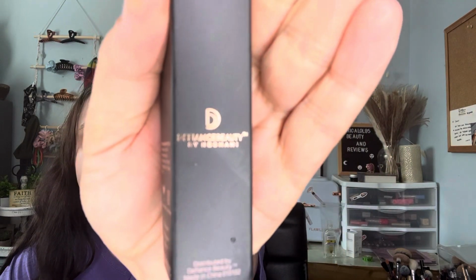Alright. Next we have a Defiance Beauty by... This is a liquid lipstick. Can't tell who it is. This is by Nechami. This is Defiance Beauty by... Can y'all see that? I don't know who that is. Okay. It's a liquid lipstick. Oh, it's a very... I'm not going to open it, but it's a very beautiful color. That is beautiful. I picked a good one there.